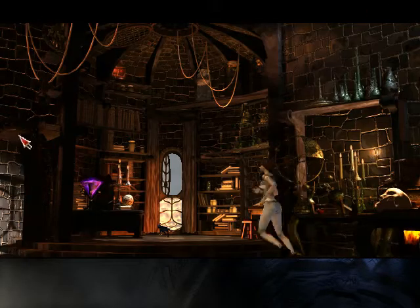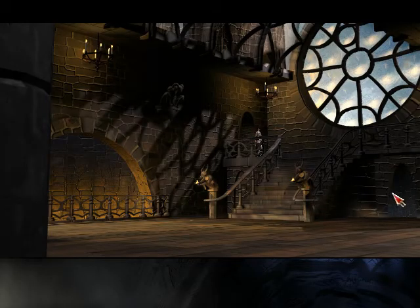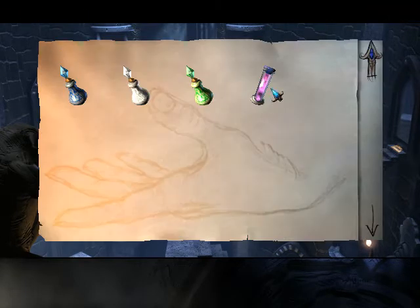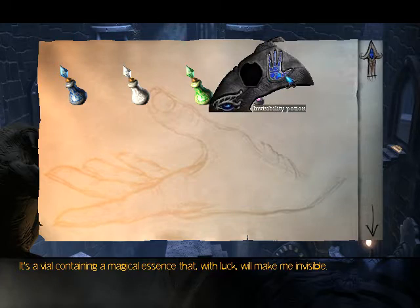And with that, we can get the pages. And we're gonna get out here now, so we don't have to do all that with turning wheels and whatnot. It's a vial containing a magical essence that, with luck, will make me invisible.